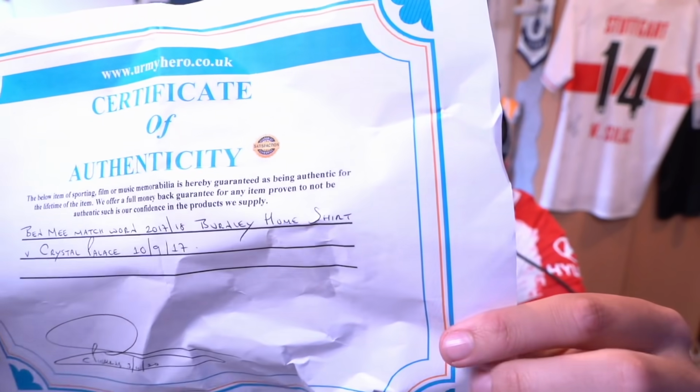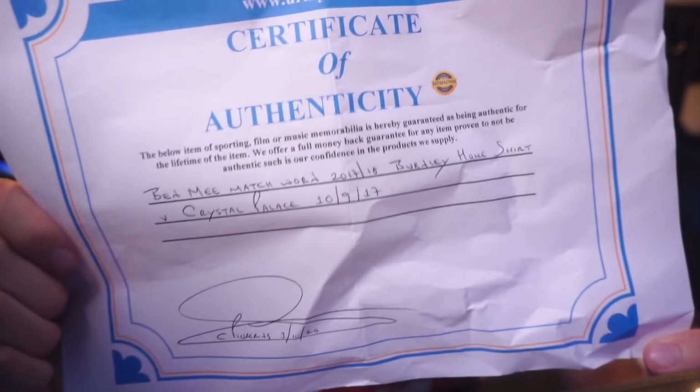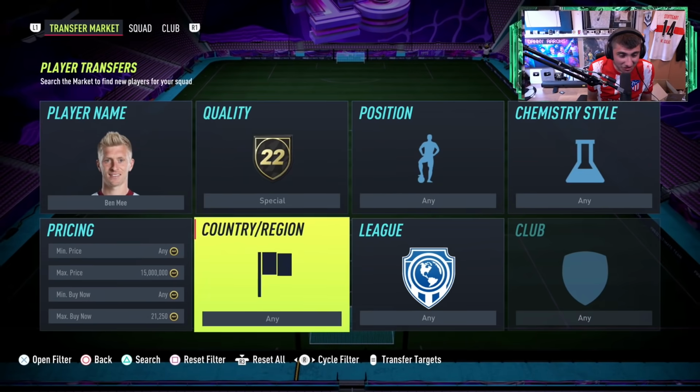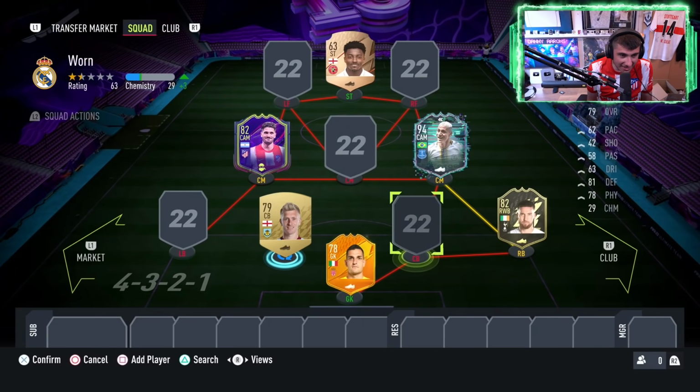Oh, and just in case, sorry, I forgot, he has got the certificate. Ben Mee... Oh, we've got the exact date. It is Ben Mee versus Crystal Palace 2000 and... Wait, no, 2017? He's not got a special card. We don't care. Get in there. He's not the greatest of cards, but it's chemistry. And apparently he won that game.